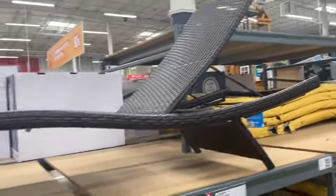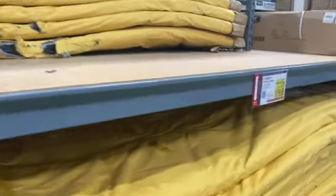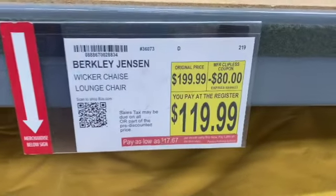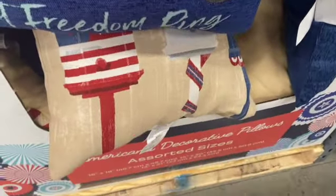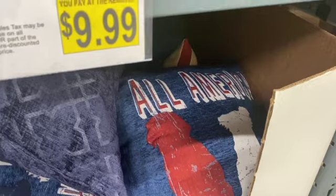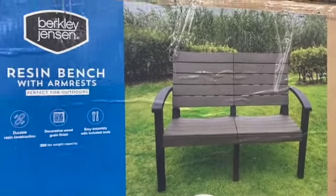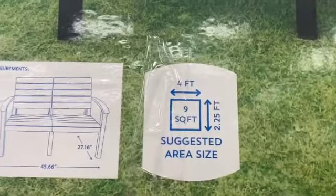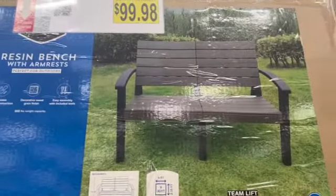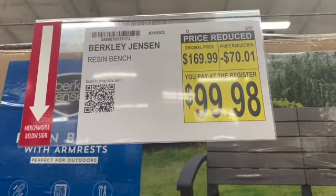$50.99. Wicker chaise lounge chairs in brown, $199.99, take $80 off, $119.99. Assorted Americana decor pillows in assorted sizes, $12.99, take $3 off, $9.99. Resin bench with armrests. Durable resin construction, decorative wood grain finish, easy assembly with included tools. $169.99, take $70.01 off, $99.98.